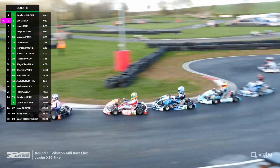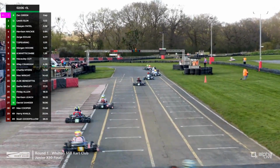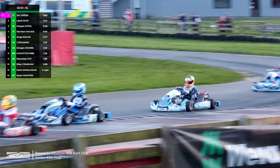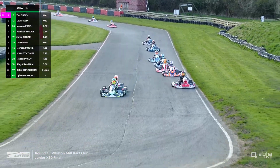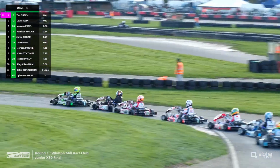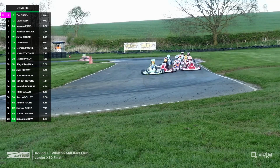We've got 1, 2, 3, 4, 5, 6, 7, 8 drivers all in a train here. Two minutes to go, and that's all the way down to Harrison Whittaker in the 166. It's absolutely unbelievable here. Two minutes, plus one lap. Zach Green goes defensive. There goes Mayan Patel taking second place. Can he take the lead? It'll be all down to the next corner.